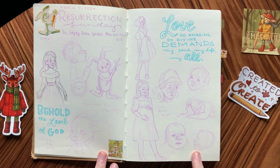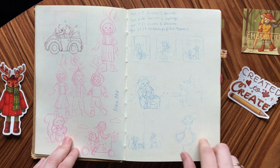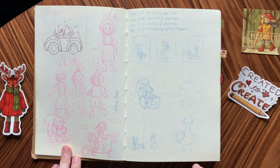And just some fun purple sketches. I love sketching in colored pencil. These were some Draw This in Your Style challenge little sketch ideas. I didn't actually end up finishing any of these, I believe.